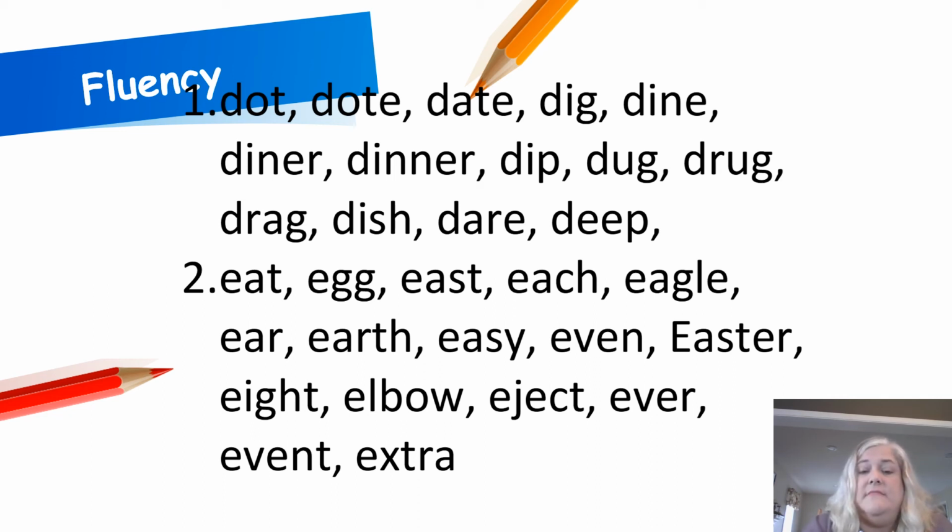Number 1: dot, dote, date, dig, dine, diner, dinner, dip, dug, drug, drag, dish, dare, deep. Number 2: eat, egg, east, each, eagle, ear, earth, easy, even, Easter, eight, elbow, eject, ever, event, extra.